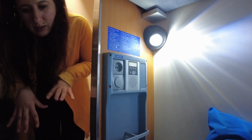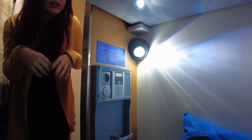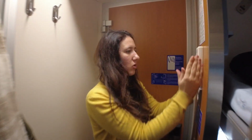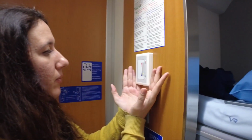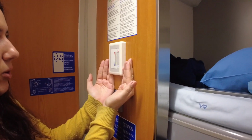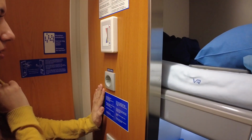Like right now the train is on hold, they're attaching some more cars, and they also announce the next stop. And it's good that the announcements are also done in English, so we can understand. Here we control the temperature. It was really warm when we entered, but now we put it down, so it's a bit better.